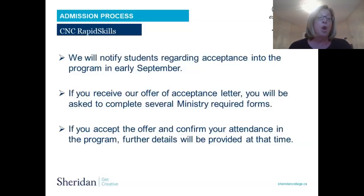Just wanted to note that once you accept and confirm that you will be attending the program, there will probably be a bunch of forms required by the ministry that we will need you to complete, and we will walk you through that. Myself, my colleagues, anybody that needs to be involved, we will make sure you get that done. So not to worry, but I just wanted to note that as an expectation, so you'll know once you do get accepted, we will require some further paperwork from you.